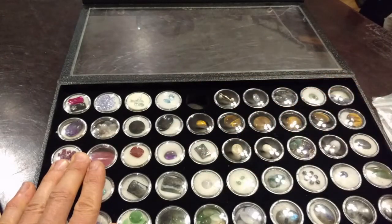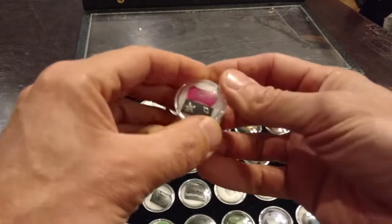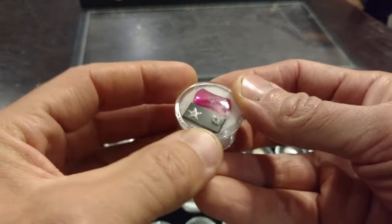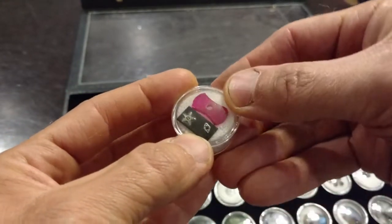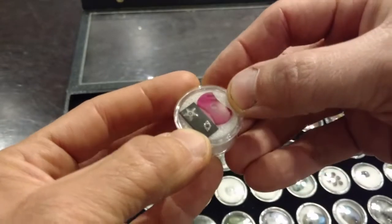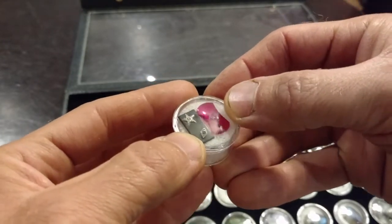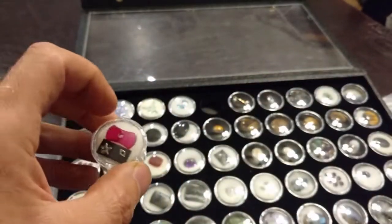Other things you can tell have been pulled out of old estate rings, like these pieces here. This is an old onyx inlay for a ring, as well as this piece of synthetic spinel, which would have been popular probably during the 20s or 30s. Somebody probably brought that in, melted down the ring, and the jeweler removed the stone.